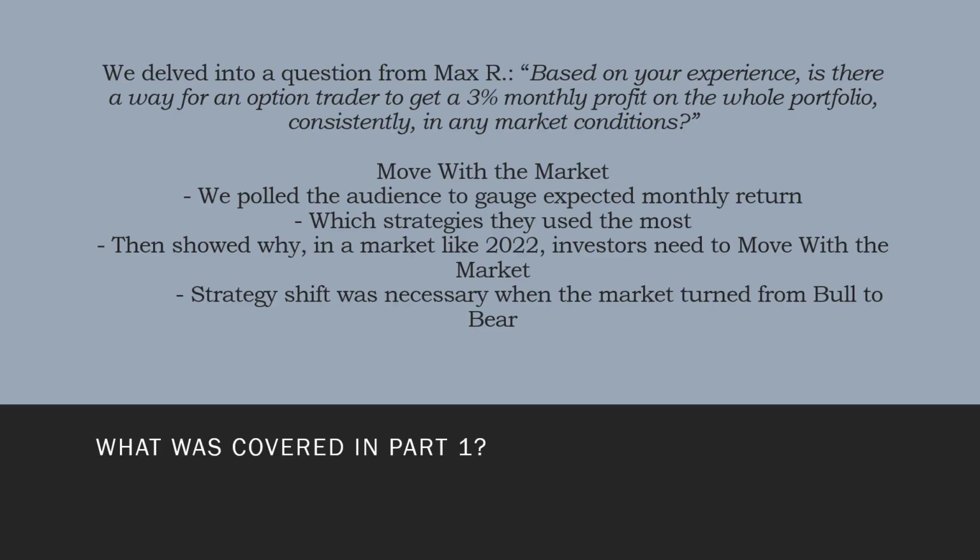In part one of 3% Monthly Profits Possible, we delved into the question from Max R. Based on your experience, is there a way for an option trader to get 3% monthly profit on the whole portfolio consistently in any market conditions? In part one, we discussed move with the market.